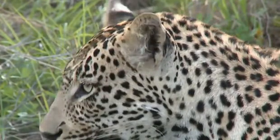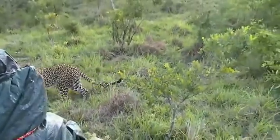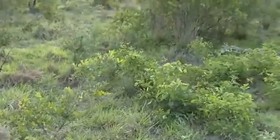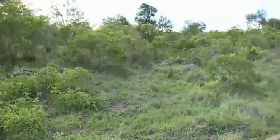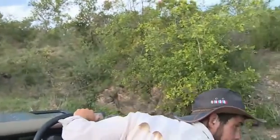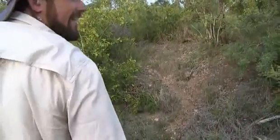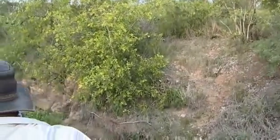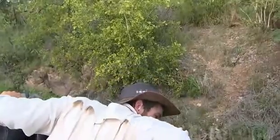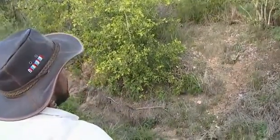I've lost sight of him. He is behind us somewhere. Just relaxing back there. So it's a bit too close for us to move the vehicle at the moment, which is fine. We can give it a minute or two. Oh, there he goes.